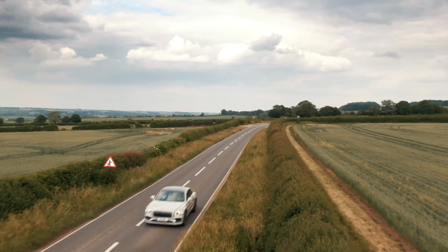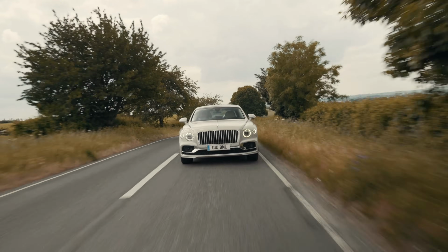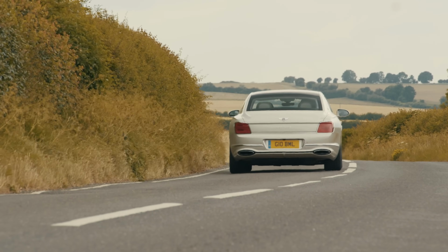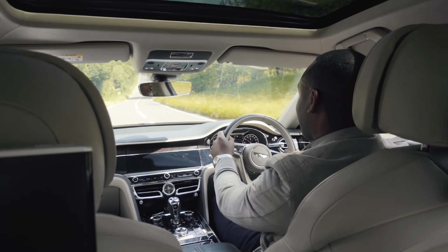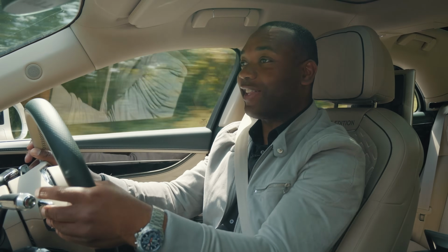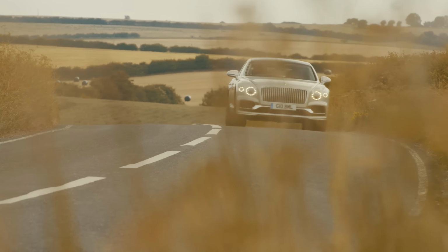Now you might think that because this is such a big old barge that it might use an old school torque converter. Not a bit of it. The Flying Spur actually uses an 8-speed dual clutch transmission. There's a couple of paddles behind the steering wheel and it lets the car shift so quickly, and it gives you exactly the gear you want when you want it. It does actually feel like a bit of a driver's car, this thing.